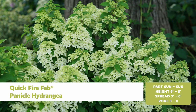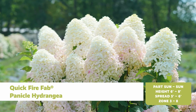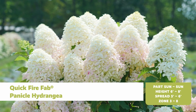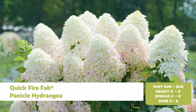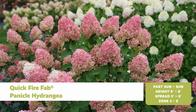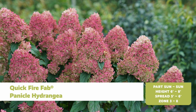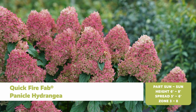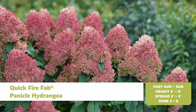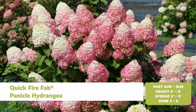Quickfire Fab Hydrangea combines the amazingly early bloom time of the legendary Quickfire Hydrangea with full mophead flowers that pack a wallop in the landscape or garden. How does it differ from Quickfire? The original Quickfire Hydrangea is a lace cap hydrangea. Quickfire Fab, on the other hand, is a mophead. That means bigger, fuller flowers and the same early bloom time as Quickfire and Little Quickfire.